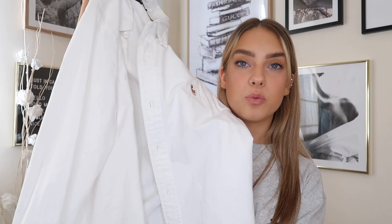It is a Ralph Lauren shirt. Now this is kind of a slimmer fit shirt. She's obviously got a really, really wide one on. I'd say hers is probably a men's large. This is a men's small, but it still gives the same sort of vibe. Do you know what I mean? It's a white shirt and it's oversized. It covers my shorts, which is what hers does. And I'm literally obsessed with this.